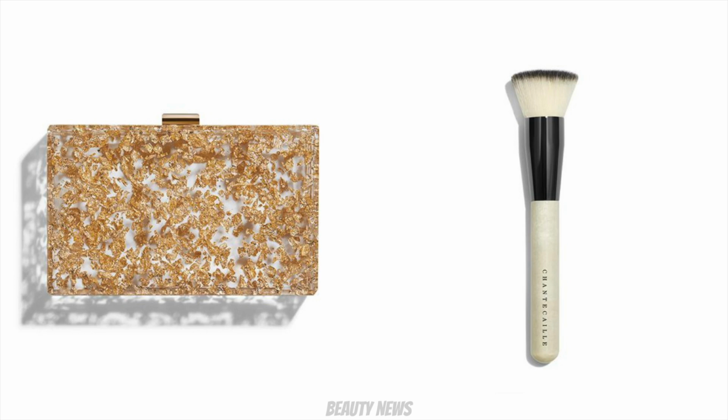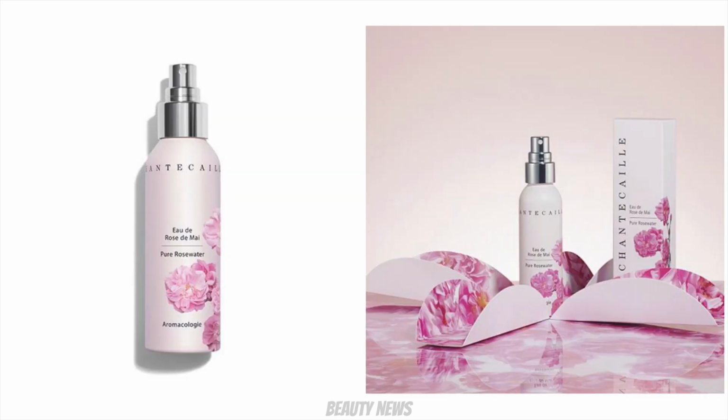Then we have the Buff and Blur brush. This is $52 US. It's a high-tech vegan bristle brush, and it's supposed to be designed for bronzer, highlighter, or pressed powder. Then we have the Pure Rose Water. This is 75 mils. I believe this is a permanent product in limited edition packaging. So it's an icon of theirs, but it's in limited edition rose designed packaging.